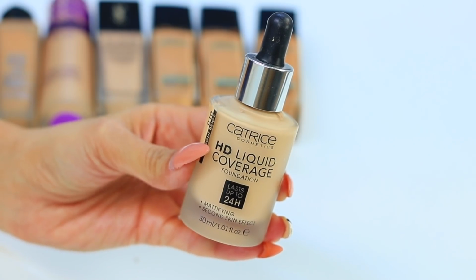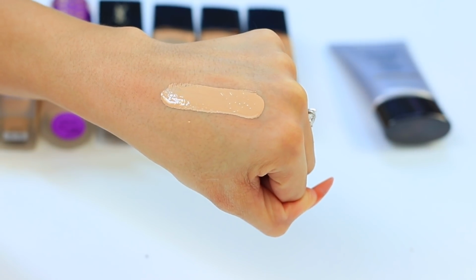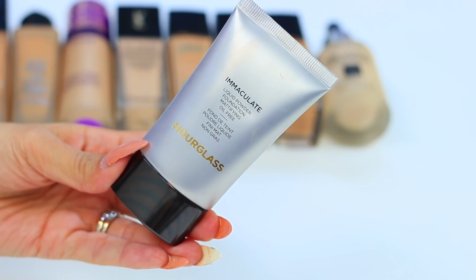Then we have the Catrice HD Liquid Coverage. This one is a newer foundation that I've tried as well. I have already fell in love with it. I think it's a really good product. It's a very full coverage, so you really only need a little bit.